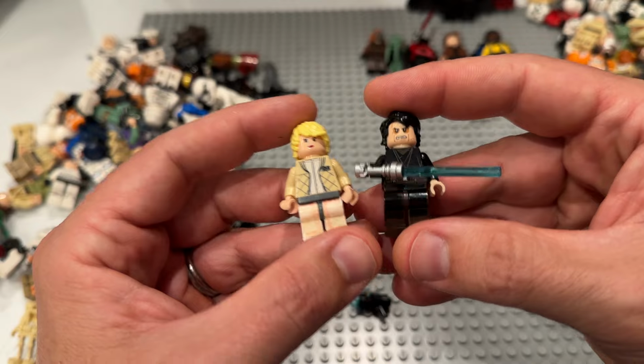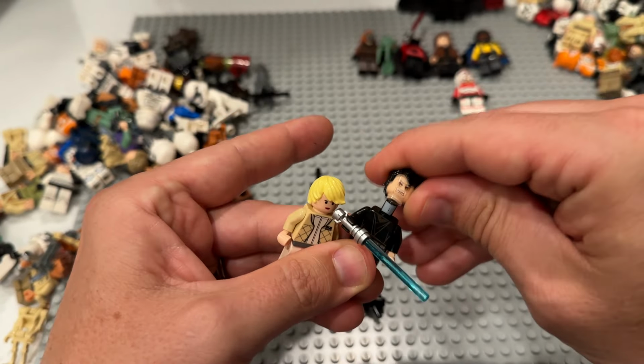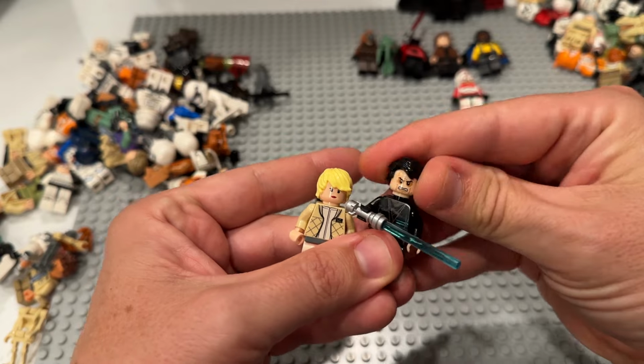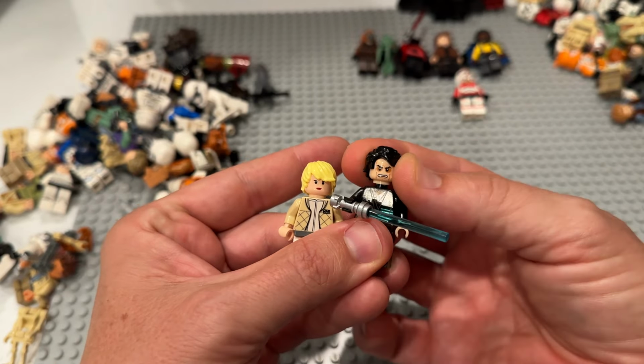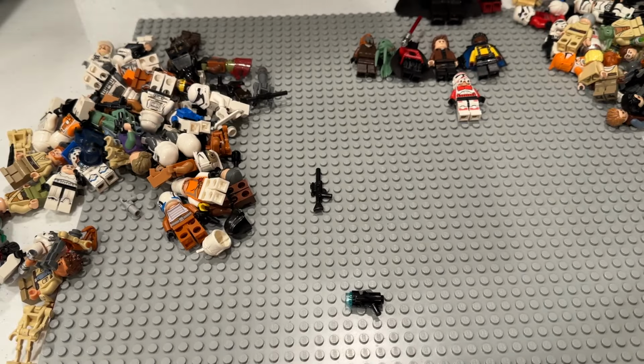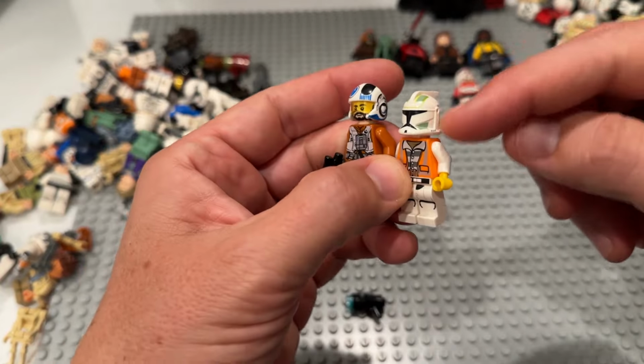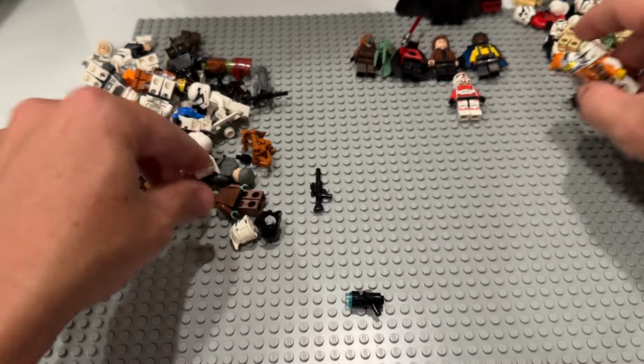Here's another one of these, Anakin's. There you go. I don't know. Is he supposed to have black hair? I think that black hair is actually pretty good. There is a Leia with disgusting legs. We'll get rid of that. That's gross. We've got a Horn Company helmet. That's good stuff. Dark orange.